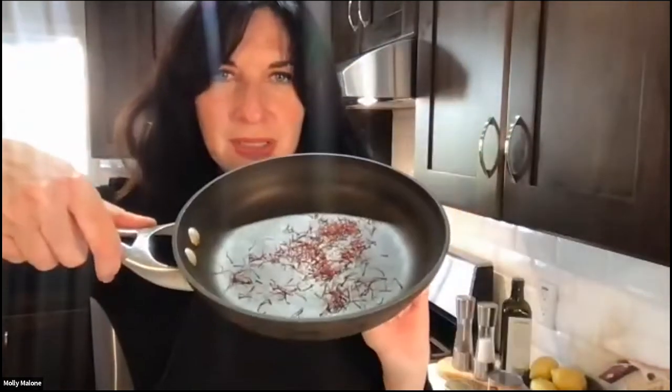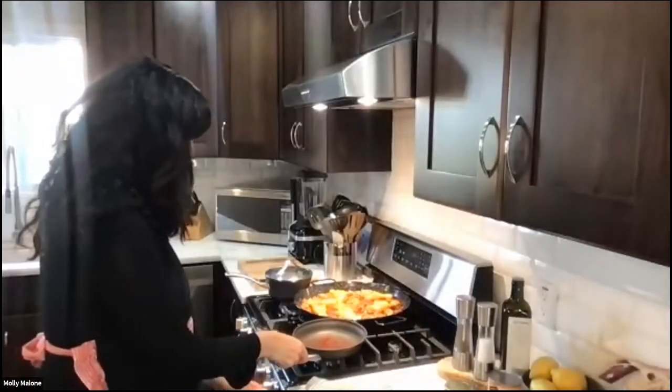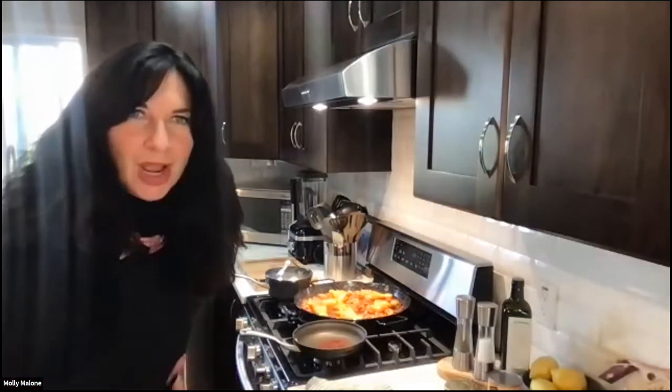Okay? And now I'm going to toast them on very low heat. Fuego muy, muy, muy lento. Just toast them till they get a little crispy. And then we add them to the paella. See? How much saffron again? Muy bien. All right.